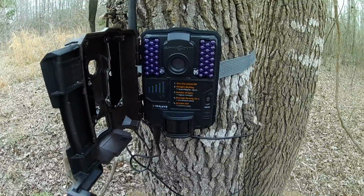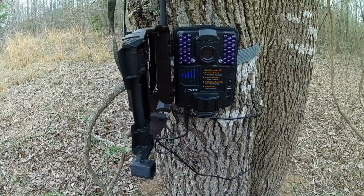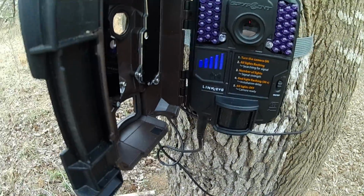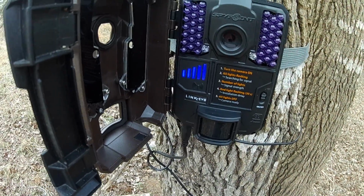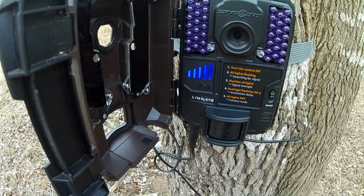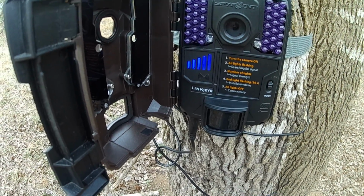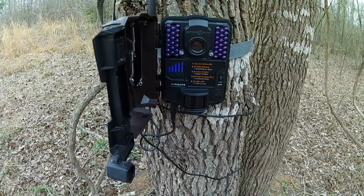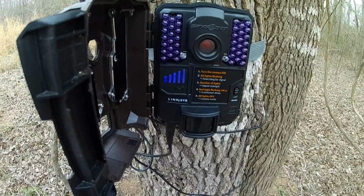All right, everybody. Spy Point set back up. I got it hooked back up on the tree. Right now it's going through its activation process. So what's going to happen is you're going to see these signal bars probably blink 150 times or so. But what it's doing right now is it is grabbing a cellular signal.